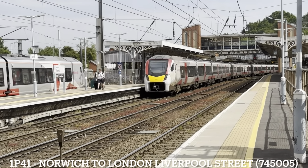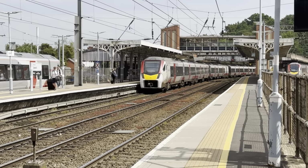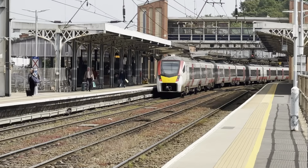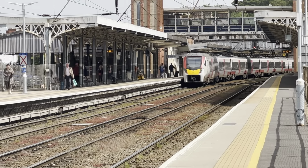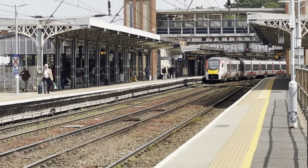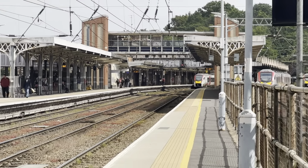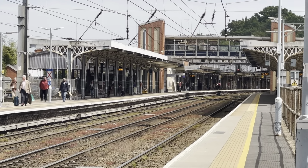Now heading north is 745-005 on the 1410 Greater Anglia service to London Liverpool Street from Norwich. This will now call at Manningtree, Colchester and London Liverpool Street. That's 755-329 beside me, which sets up for Lowestoft on our 1417 departure. There goes that Greater Anglia service to London Liverpool Street.